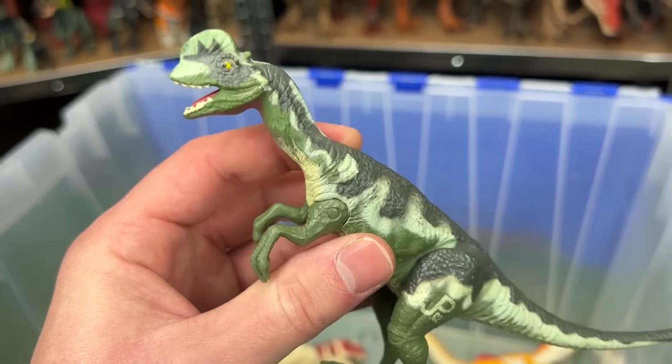There's also this super old Ceratosaurus figure. It also has the battle damage button on its side. Plus, of course, when you move the tail, you can chomp its jaw.